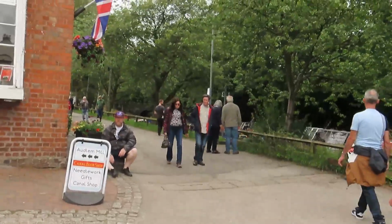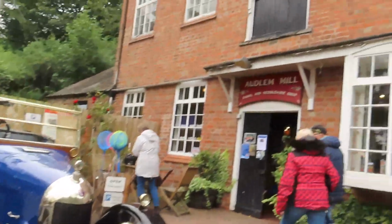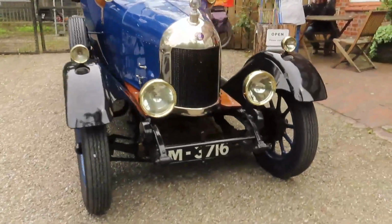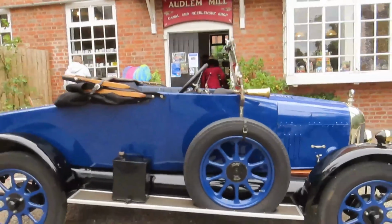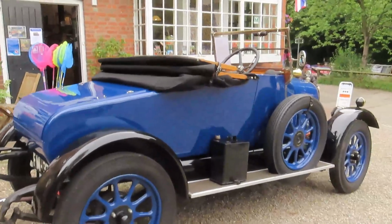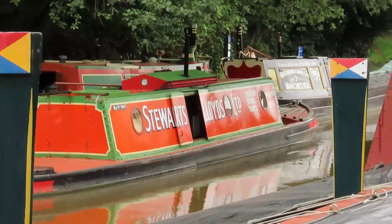We just came down here to have a little leisurely look at some of the canal boats, but lo and behold, what is this over here? A bull-nosed Morris Cowley in front of the Audlem Mill. Looks very nice actually in front of it. Lovely condition. Let's get a little angle of it with the very pretty building in the background. There you go. How great does that look? A 2-seat tourer perhaps, this car I believe. Yeah, and perhaps a dicky seat in the back there. What a lovely little car.